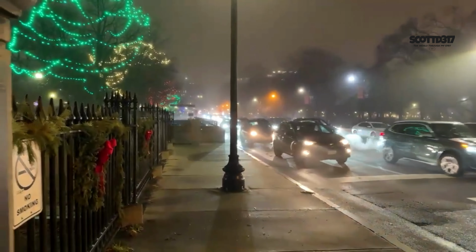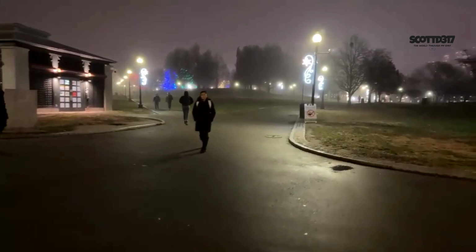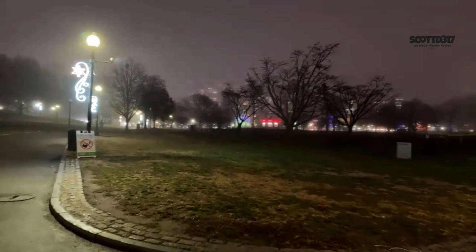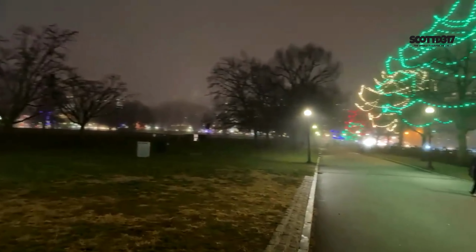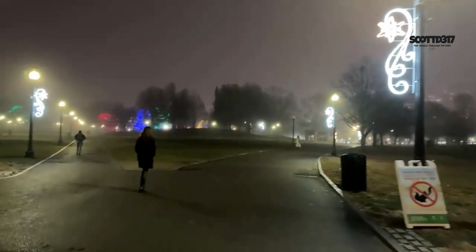Right there. Just kind of walk around a little bit. Off in the distance, there's the gazebo. We'll get over there in a minute. You can see all the trees. And they lit us up on the 5th, the same night they did the Commonwealth Avenue Mall.